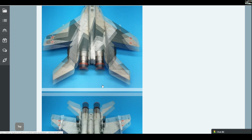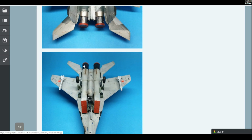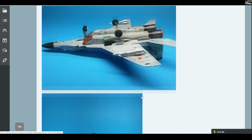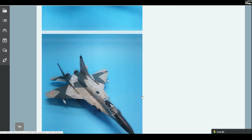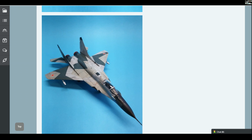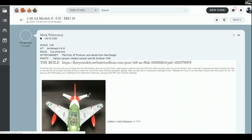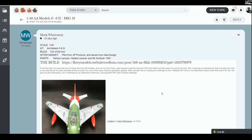Especially this engine business down the back here. He's done the sort of bluing and the heat colours. So very nice as well. Well done, John. Very, very nice indeed. Congratulations to him. Okay, one more. That's very nice as well.